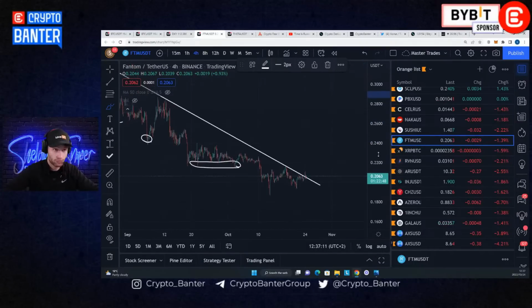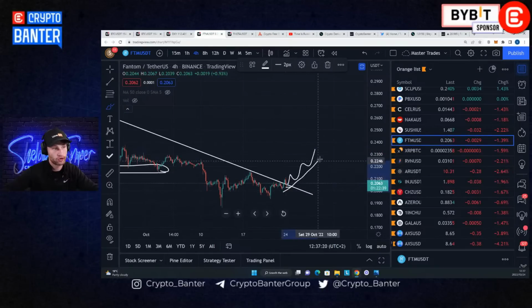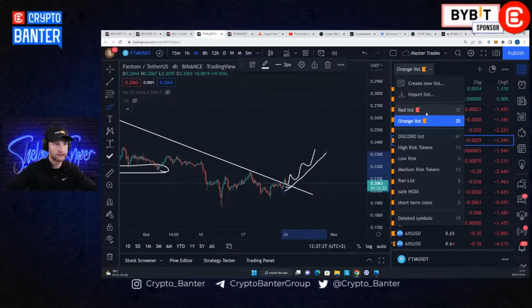So for me, if I was interested in a long right now, Fantom would look pretty good, and a stop loss under the previous low. And once we've broken those highs, I will start getting my support trends in play and start shifting the stop loss as it goes. So guys, a lot of the altcoins are still showing many of the same things.